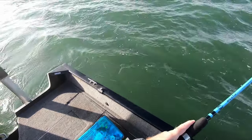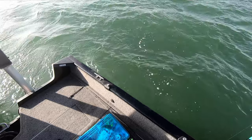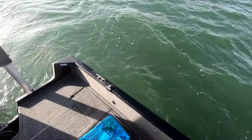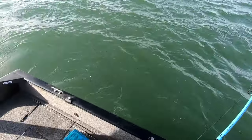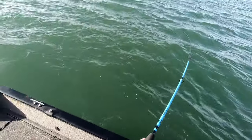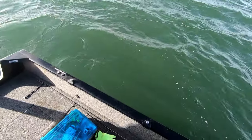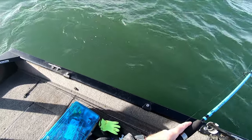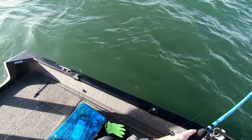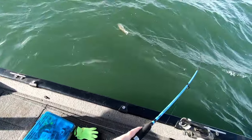Finally tied into another one, you guys. Took a long time. No idea what I have. Feels like a decent sized fish. No, it's not too big. It's Pike.